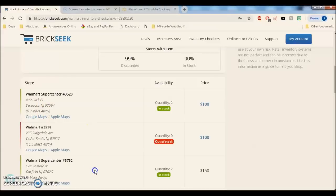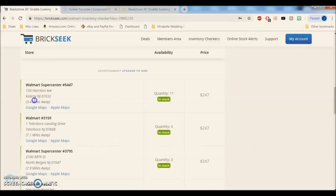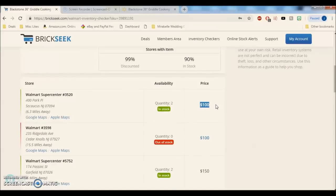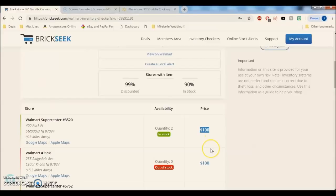These stores are relatively close to one another, but if you go to Keene, it's going to be $247. If you go a little bit up the road to Secaucus, it's probably going to be $100. And it looks like there's 2 left in stock there, so you've got a good chance of going to that particular store and finding it at that $100. Now, when you go into the store, and this is why it's unmarked clearance, the signage for that particular product might still say that it's $247, but when you scan that product up at the register, it's in the system, it is going to ring up for $100.